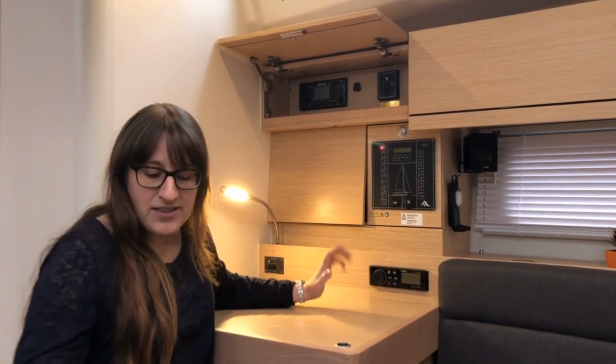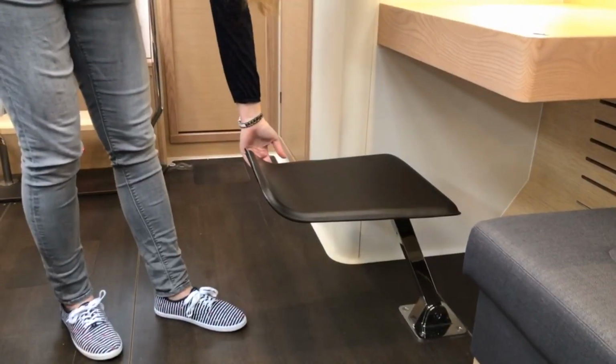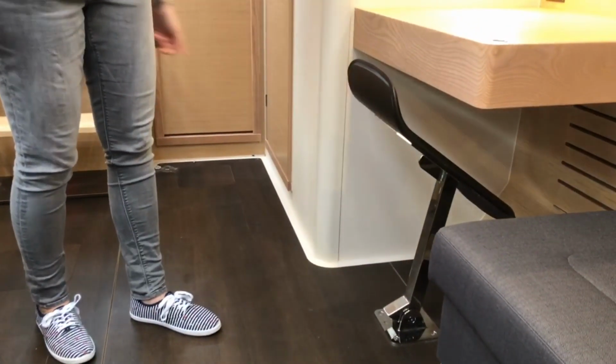We don't need that now, but from here I always know exactly what is switched on and what is switched off. As you can see, I'm sitting on a separate stool here. So it's not part of the sofa, it's a separate navigation stool. And when I don't need it, I can also just fold it away under the navigation table, so it's out of the way and nobody trips over it.